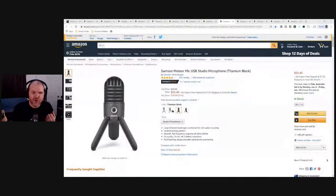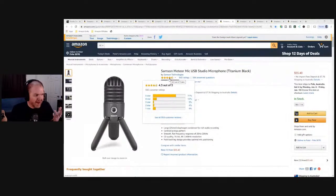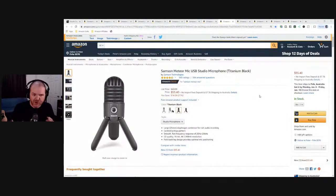The reason I keep coming back to the Meteor is that for its price, its quality is actually kind of ridiculous. And Samson are pretty much in that range where for the quality you get, the price you pay seems too low. And as you can see again, well, you can't see now because I took it away, 4.5-star rating on that sucker. A heap of people, 71% say it's 5-star. So that just works out of the box, does what they want it to do, and it's great. And I can vouch for that because I have and use my Samson Meteor to this day.